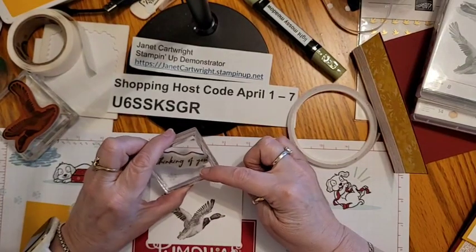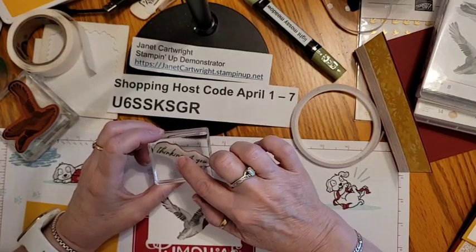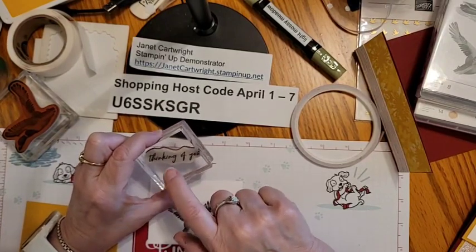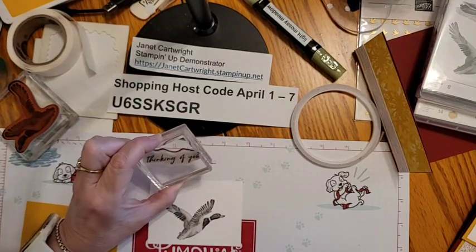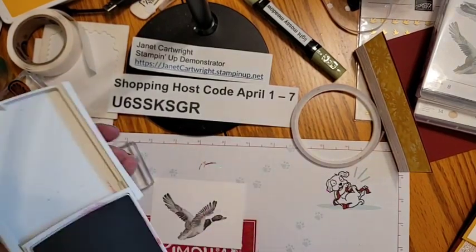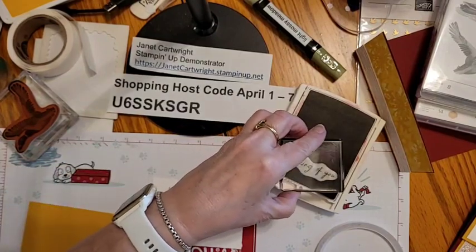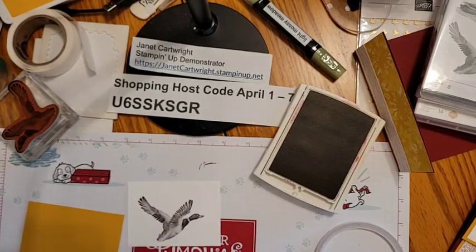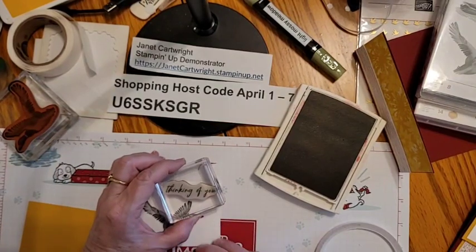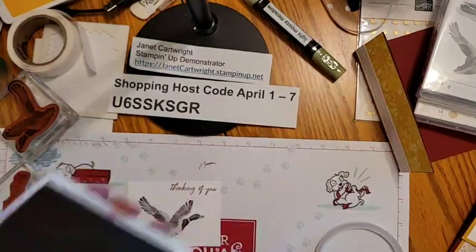I know some people love to put the stamp on exactly straight according to the block, but since I never look at the block when I'm stamping, I'm okay with putting the stamp on any which way, because I always look at the stamp itself, not how I'm placing the block. So it's whatever you're comfortable with. That's what I'm comfortable with. Thinking of you, and we're going to do that in cherry color. And I'm going to put it up in the top right hand side. Oh. Okay, see, when I look at the stamp itself, I get it straight. So it's whatever your comfort zone is.